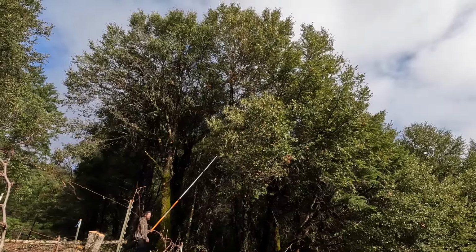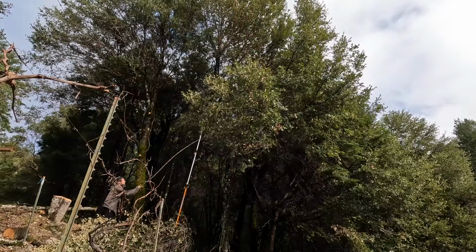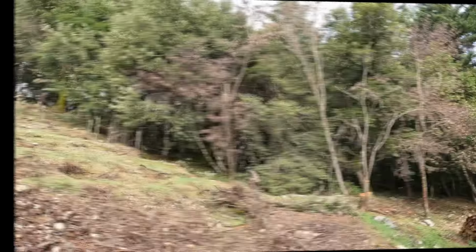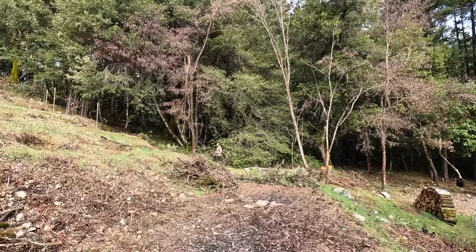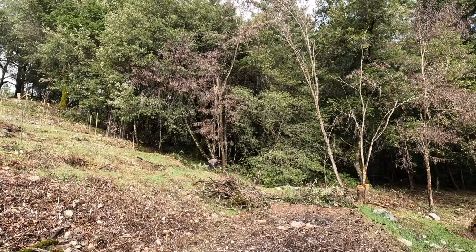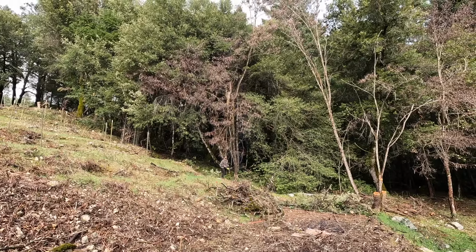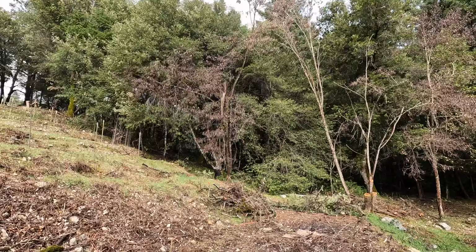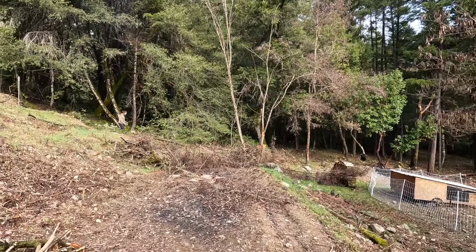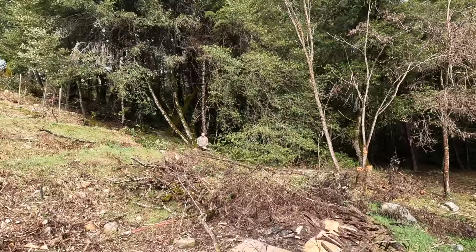Are you jammed? No. Stop. There we go. That scared me. Even though I knew it was coming, still made me jump. Yeah, it is. Careful. Well, that didn't quite go as planned, but it went. A little unexpected. Yeah, that is the danger of cutting trees.